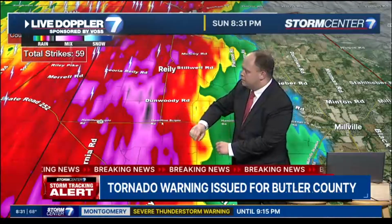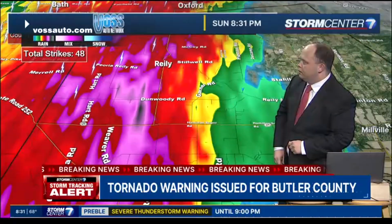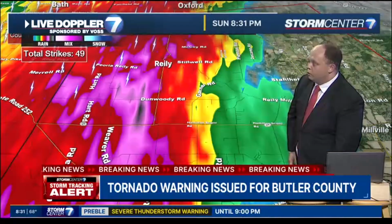So let's go down to, we've got Dunwoody Road, we've got Hamilton, Scioto Road, Stillwell Road right now. All of you are, this is where the rotation is most likely. If we're going to see a tornado right now, this is where it's likely going to be.